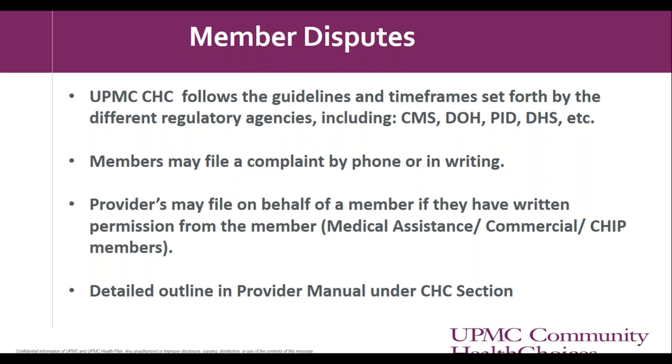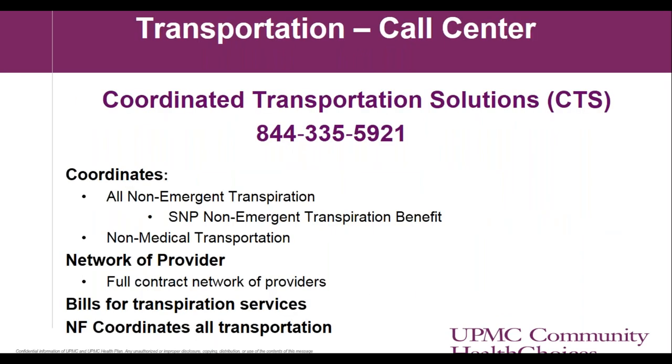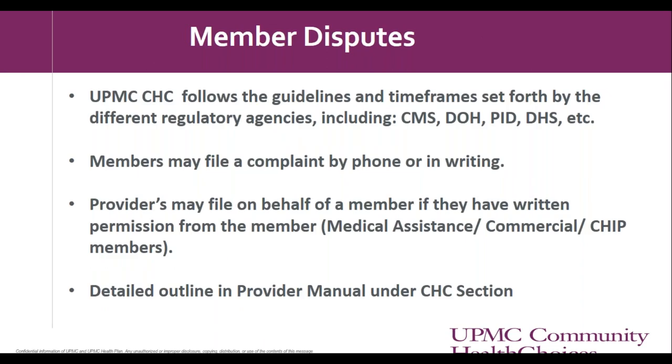The member dispute is clearly outlined in our provider manual under the CHC section. So I suggest that if you have questions on that or that comes up, you go out and look at that. You also have access to our provider manual, and I suggest that you involve the service coordinator also before you start filing an appeal to the member, to make sure if there's anything that they can assist with.